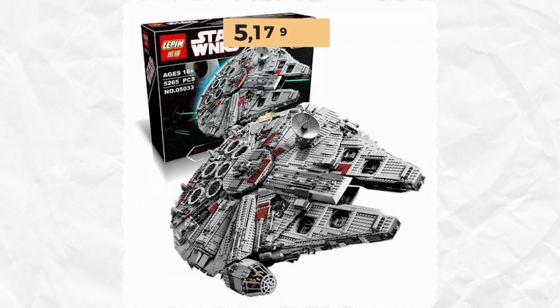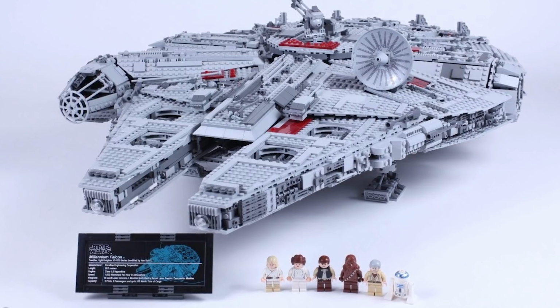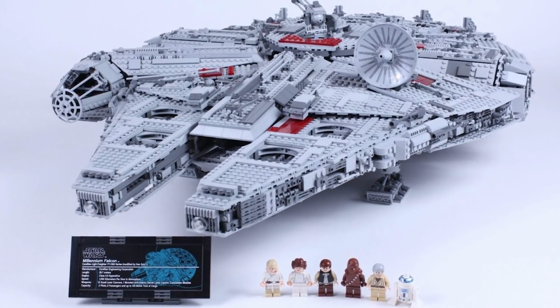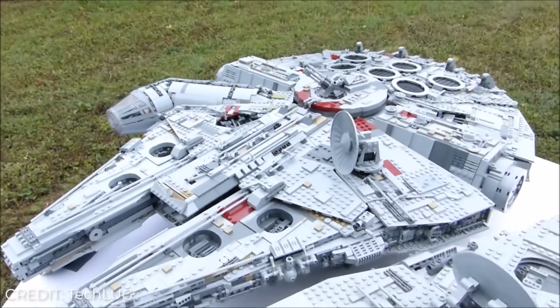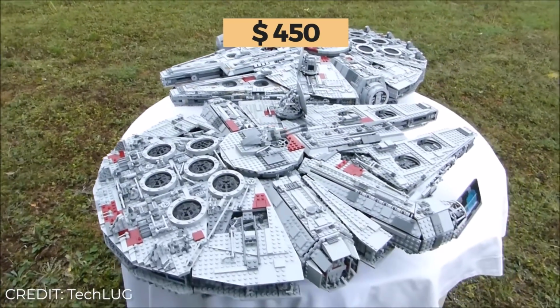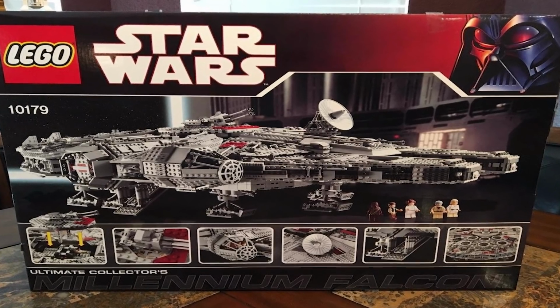The set contained 5,179 parts and the only 5 minifigures you could ever need: Chewbacca, Han Solo, Luke Skywalker, Leia, and Obi-Wan Kenobi. When it was released, the set sold for $450 originally, which may sound like a lot for a toy, but if you could go back in time and buy one, trust me, you would.